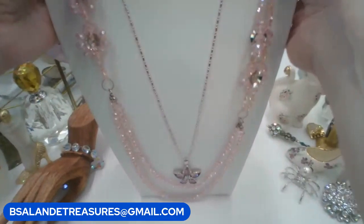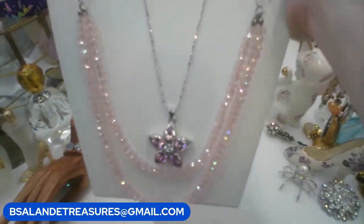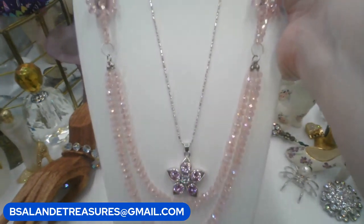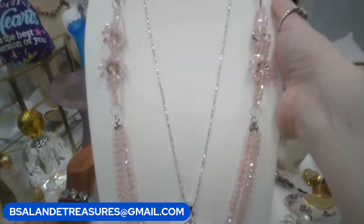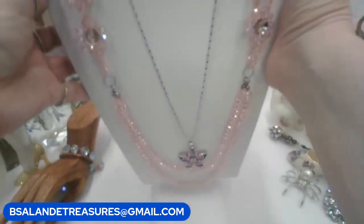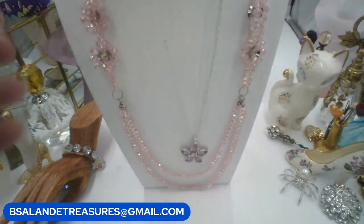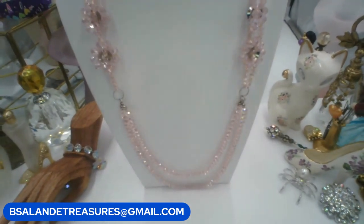And then you have your beautiful pink AB crystal as well. So you'll get both of those necklaces. Really gorgeous. Pretty. And this is going to be a $20 buy it now. And let me give you a measurement real quick on both of these. So on the Cookie Lee, it's about a 30 inch.